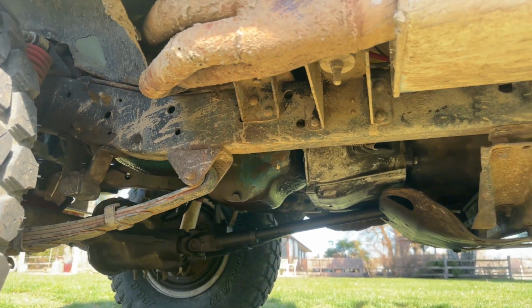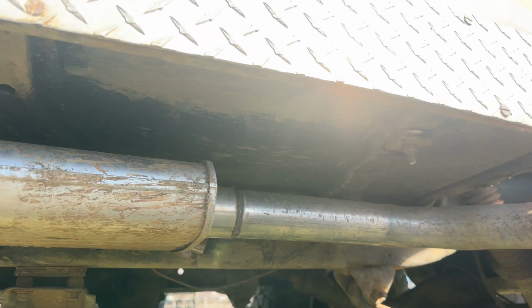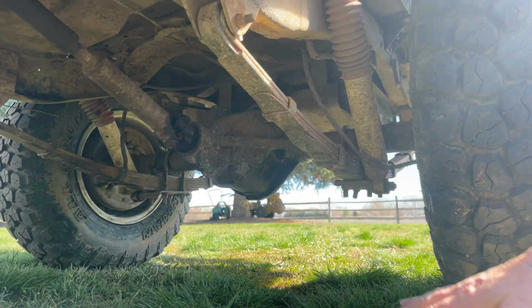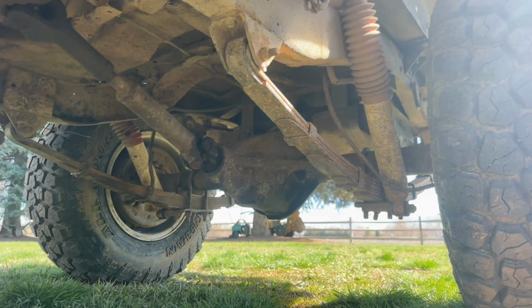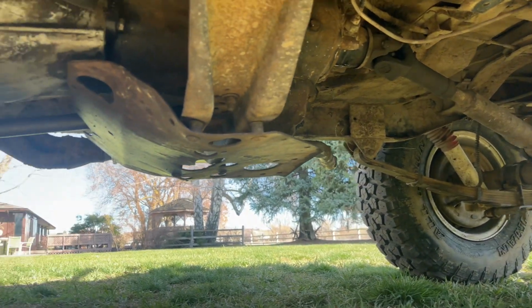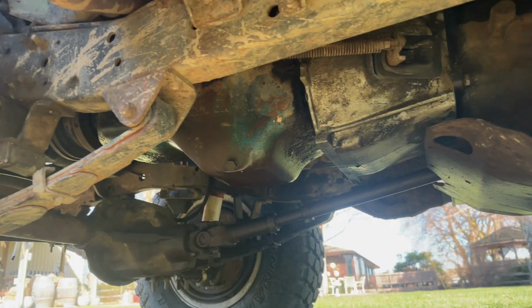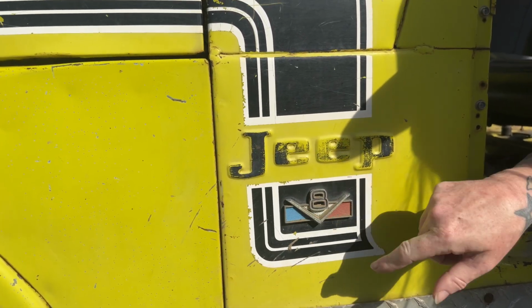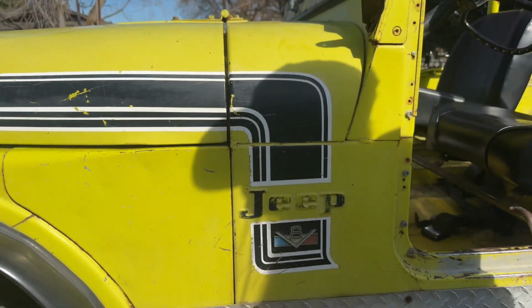We've got our exhaust system coming up here. This is an aftermarket. We'll talk more about that. See the rear end in the back there? This little symbol means it has a V8 in it, the 304.